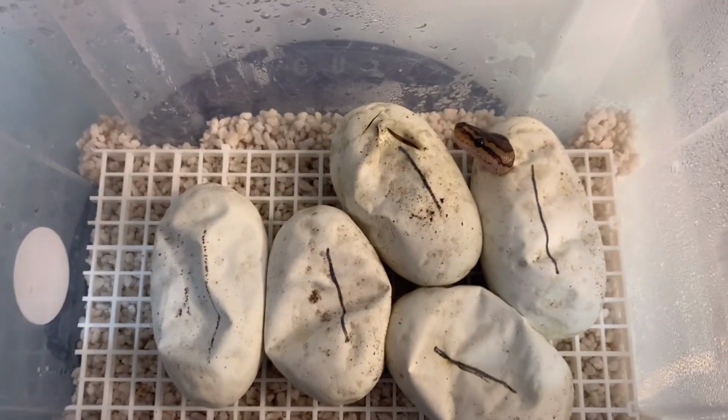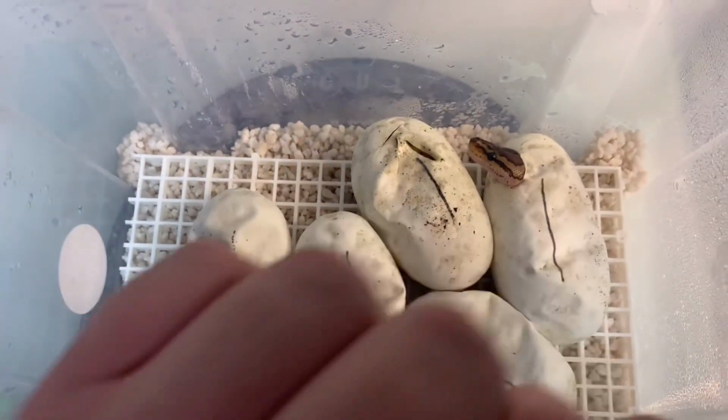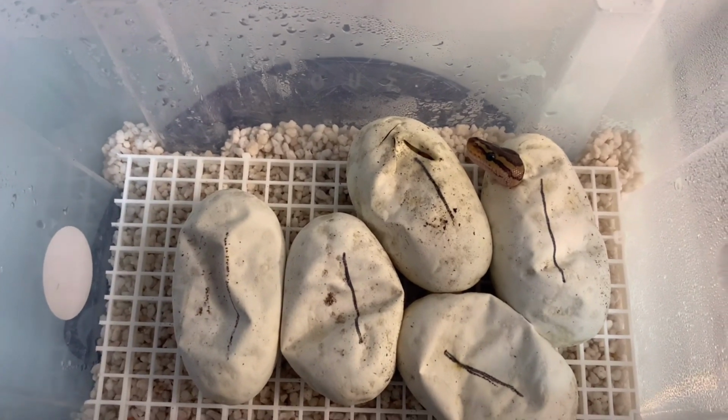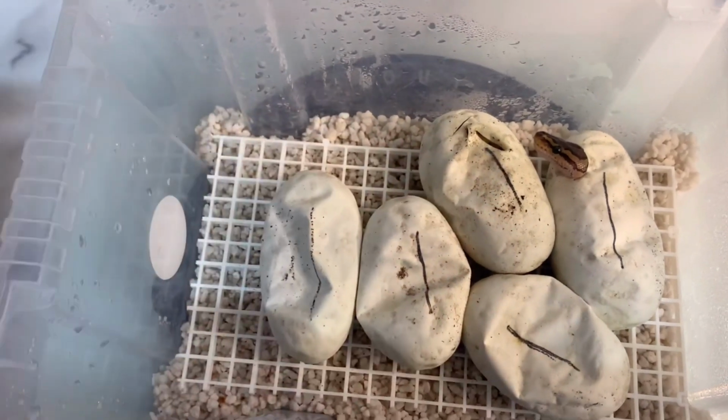There we go, guys. Two pipping already. Can already tell this one is at least a pinstripe Enchi. I can tell by the head stripe there. This one's pipped as well. We're going to cut the others.